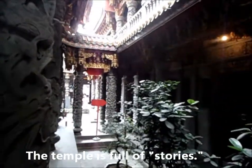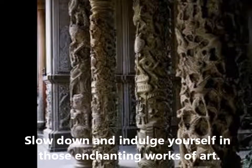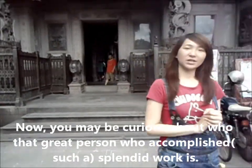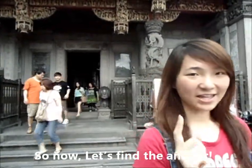The temple is full of stories. Never be so hasty when you are in Sanxia Zhushi Temple. Slow down and indulge yourself in those enchanting works of art. That great person who accomplished this splendid work. So now let's find the answer.